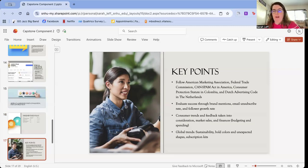There are some global trends that we do also need to keep in mind for the future, and this again includes sustainability. Consumers are all about sustainability when it comes to the floriculture landscape. Also, bold colors and unexpected shapes are becoming more prevalent for what consumers want out of flowers. And lots of stores are also offering subscription kits.